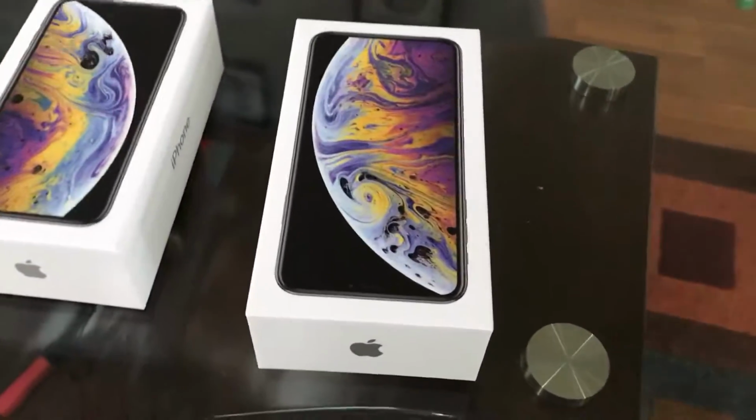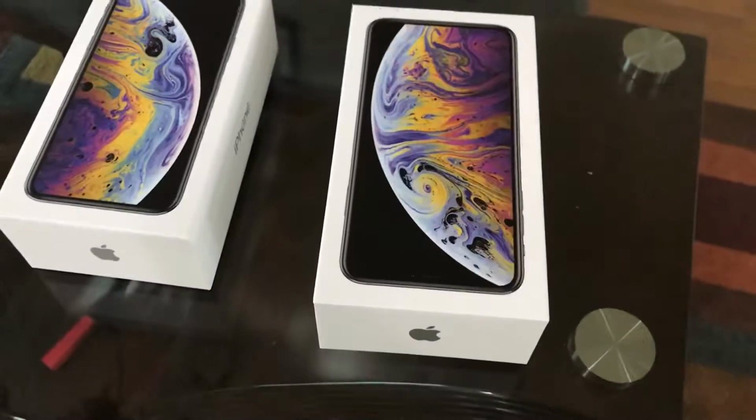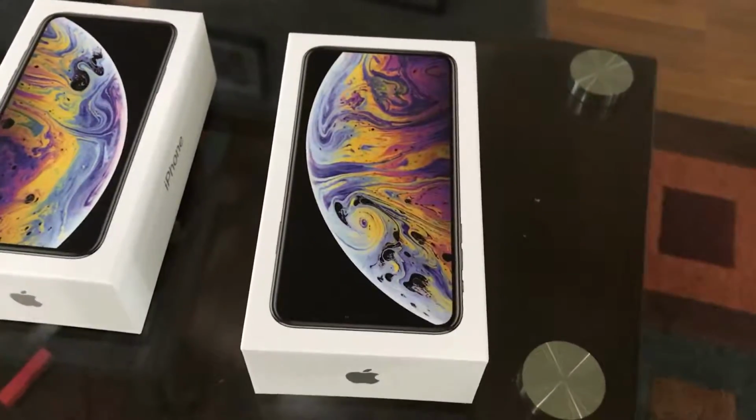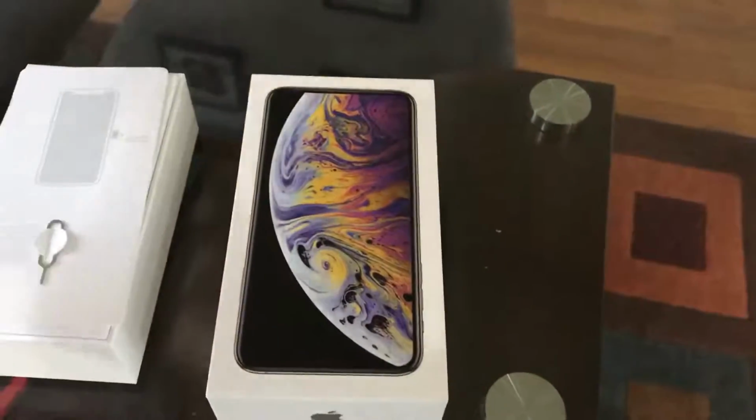Hi everyone. Recently I purchased two phones, one for my wife and one for me. I bought iPhone XS and XS Max. So let me show you how it looks. This is the iPhone XS.